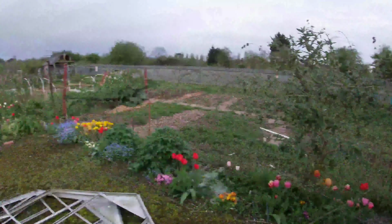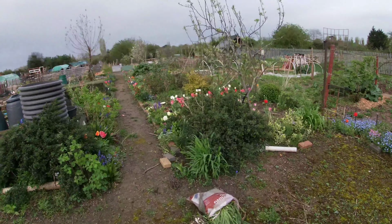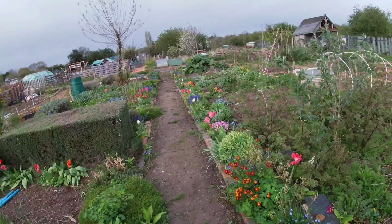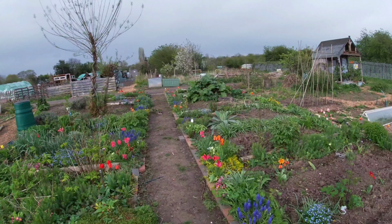Get rid of the water spots. Okay, here we go. I might start this again. That's looking alright, isn't it? I think I need some yellows. What else do I need? Yellows. Probably some more orange. See, last year I did have the wallflower in yellow and orange, but they've died off this year.